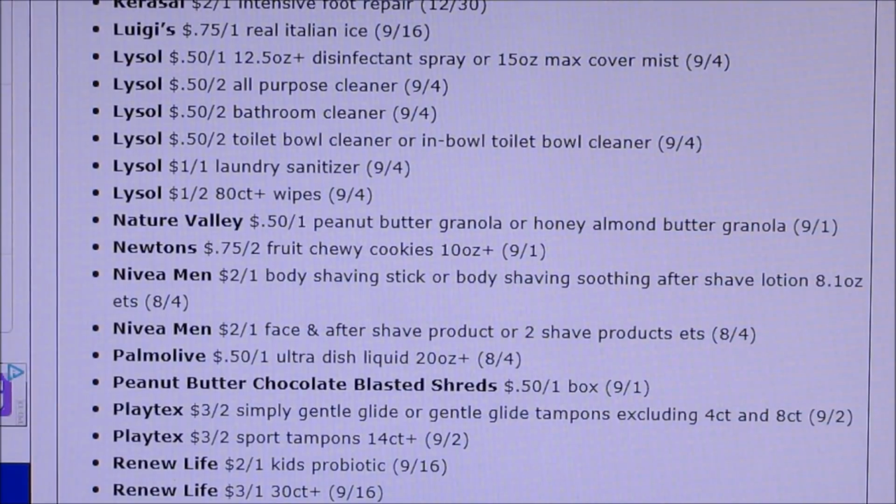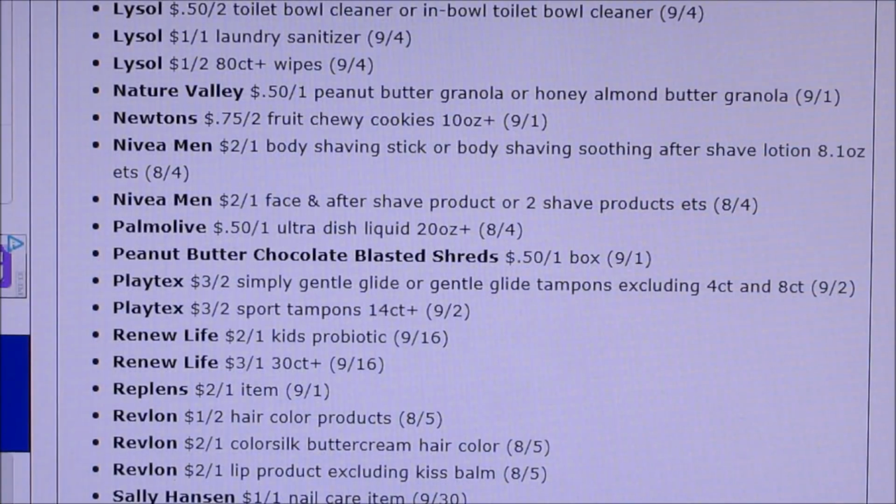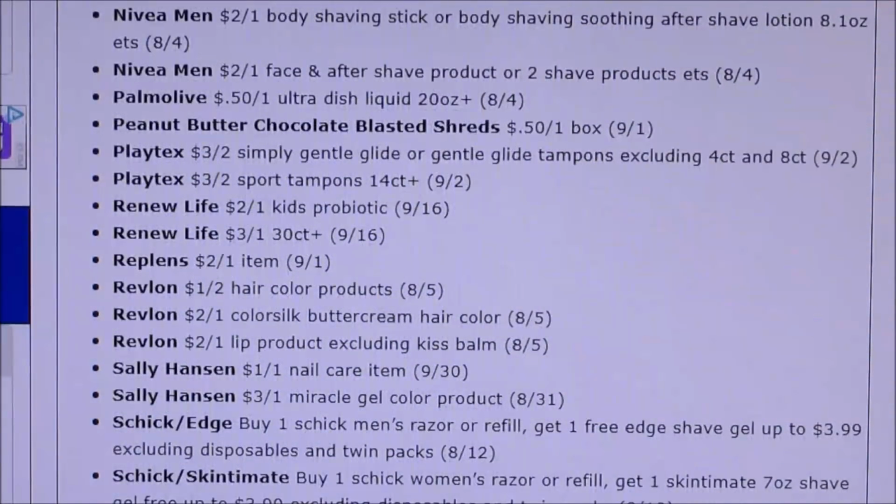Now, I do know there are some deals at Kroger's, aka Pick 'n Save is what I have. You guys have other stores. There are some deals, I think, on Playtex and Carefree, I know for sure. And I do think we might be able to use those. Renew Life, Replens, which I think is an eye thing. Revlon, $1 off of 2 hair color, $2 off of 1 hair silk, and then $2 off of 1 lip product. We're getting Sally Hansen coupons, $1 off of 1, $3 off of 1.